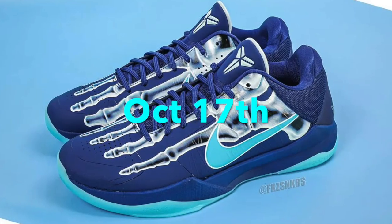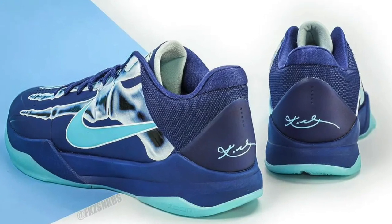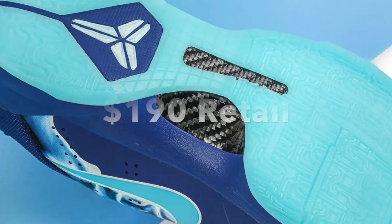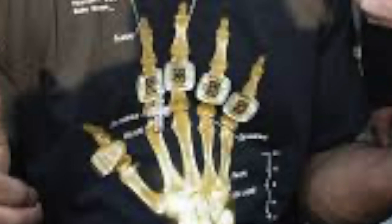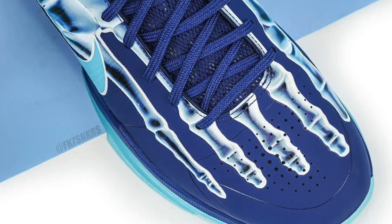Yeah, October the 17th, we got the Kobe 5s coming out, X-Ray. This shoe was inspired by the iconic Five Rings t-shirt that came out a few years ago. This shoe here is a price point of 190. What it symbolizes is Kobe Bryant's hand, and basically it shows all the injuries he had on his hand, and it's showing his 5 rings he won. So just having his hand right on the shoe, that's volumes to me.